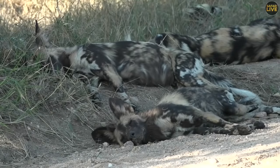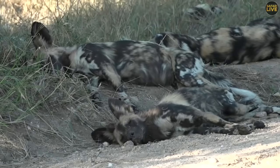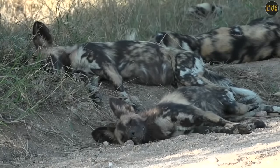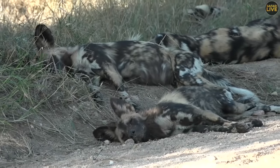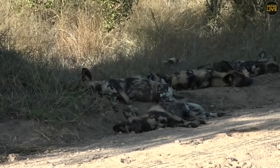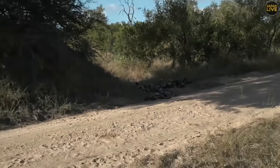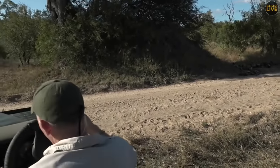Just going to try and reposition the vehicle again, everyone, so you can get a slightly different perspective. I don't want to get any closer to them because, as I said, they are on the boundary road. We can't go to the side of the road that they're on, so the last thing I want to do is chase them that side. So I'm just going to move the vehicle slightly so we can get a different perspective.